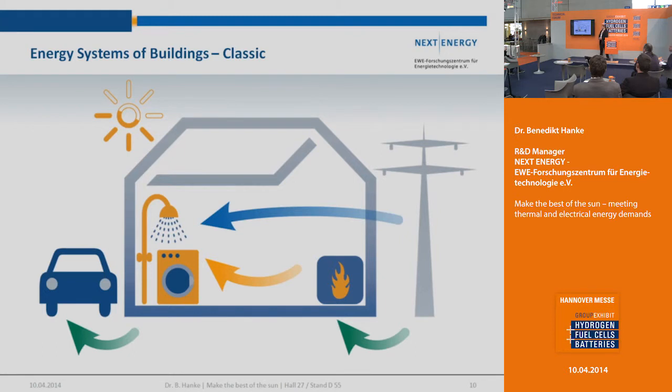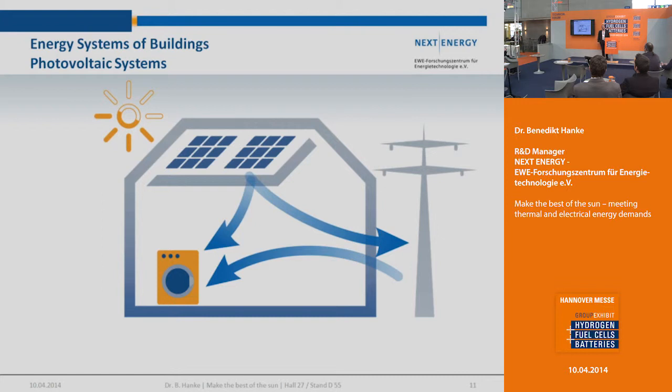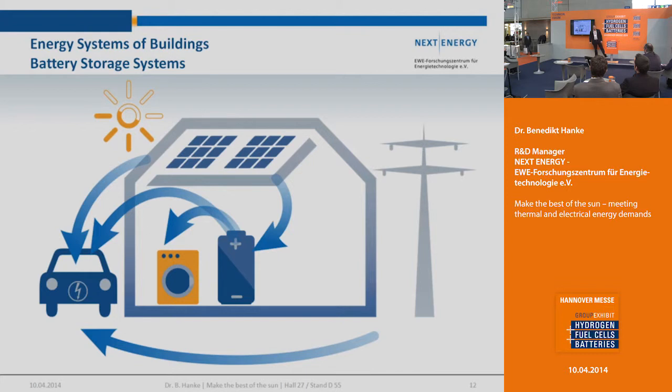So energy systems of buildings, that's the old way. You have some fossil fuel source for your heating, some fossil fuel source for your driving. You have your electrical demand from the grid, case closed. Simple thing. Then in Germany, 10 years ago, we started putting amounts of photovoltaics on the system, and that already started putting new energy flows into our buildings. We now have energy going from the photovoltaic system to the grid, to the consumer, and still coming from the grid to the consumer. Adding storage to the system makes it even more complicated.